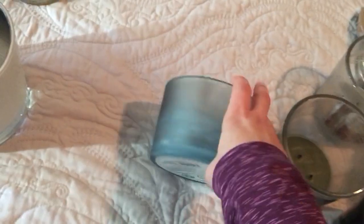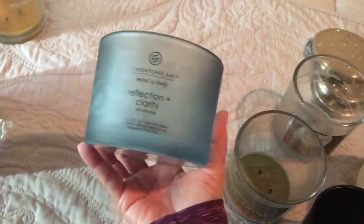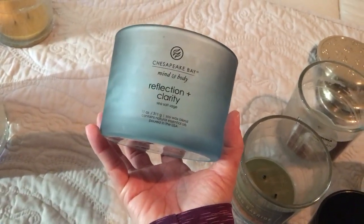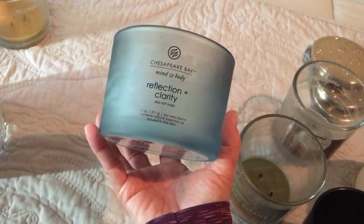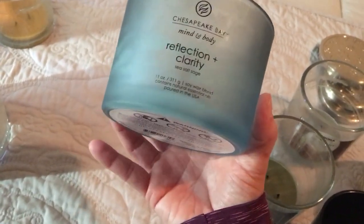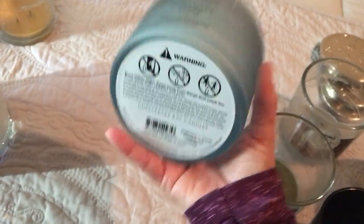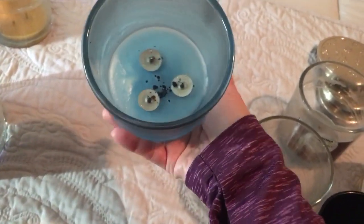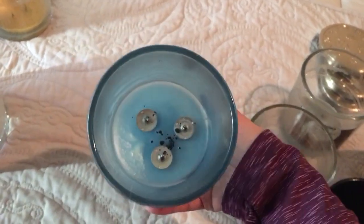This is another, well, I actually took the label off. No, I didn't. It is another of those Target brand candles that I got by Chesapeake Bay, Reflection Plus Clarity. And this was in Sea Salt Sage. And as you can see, this burned all the way down, which is like, I love when the candles burn all the way down. You don't feel like you're wasting.